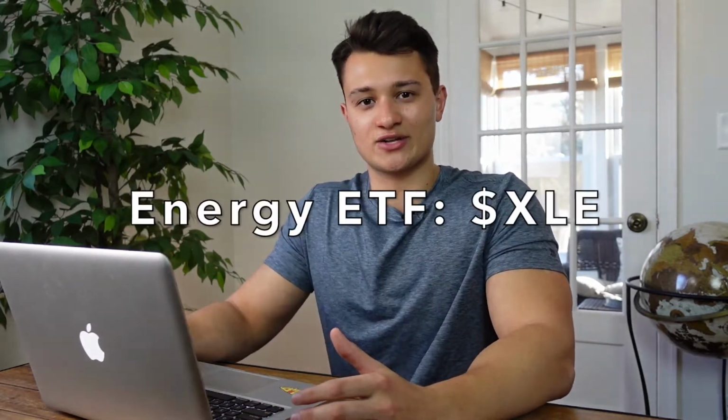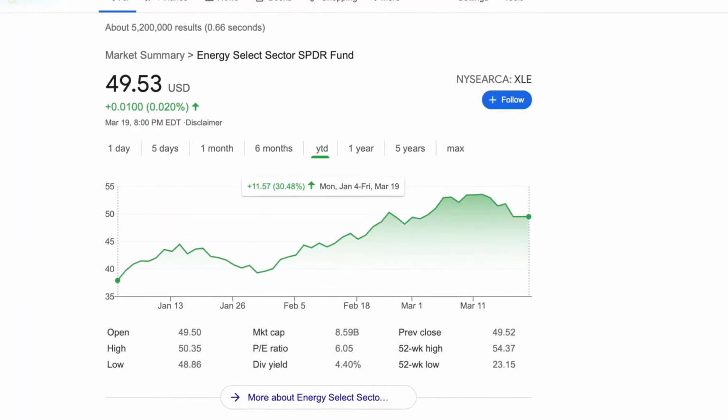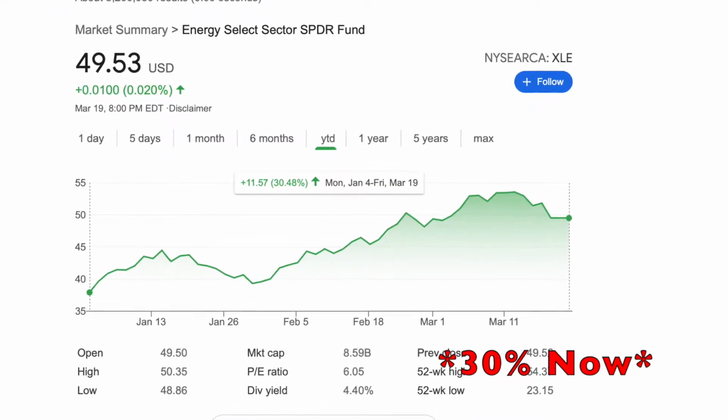And one of the ticker symbols that tracks the energy sector to just show you the overall performance is XLE, and you can see that it has absolutely been crushing it so far this year, and I still think it has a lot of room to go. So far, this ETF is up like 25% year to date, and for an ETF, these are massive returns.